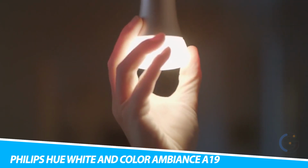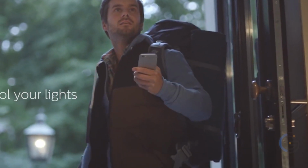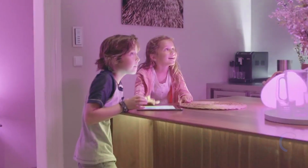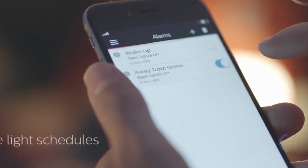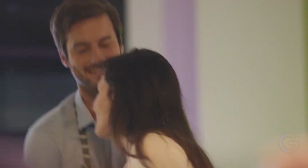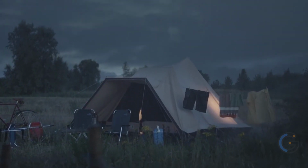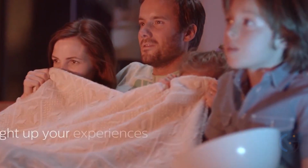Philips Hue White and Color Ambiance A19. The Philips Hue White and Color Ambiance A19 is a smart LED light bulb that can be controlled with your voice or phone. It can change to over 16 million colors, allowing you to set the perfect ambience for any occasion. With the Philips Hue app, you can schedule your lights to turn on or off at specific times. Or you can use your voice to control them with Amazon Alexa, Apple HomeKit, or Google Assistant. The bulbs are also dimmable, so you can adjust the brightness to your liking.